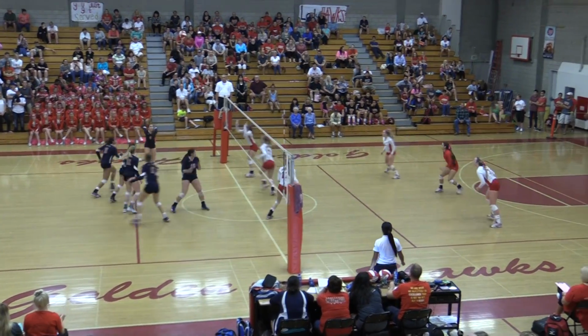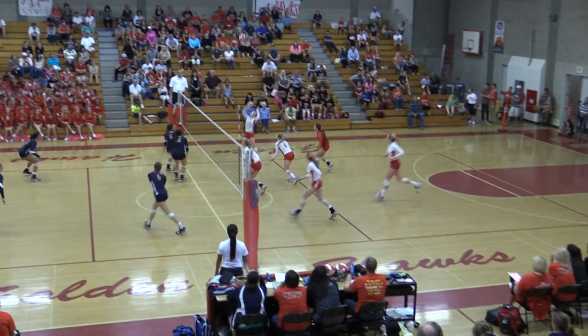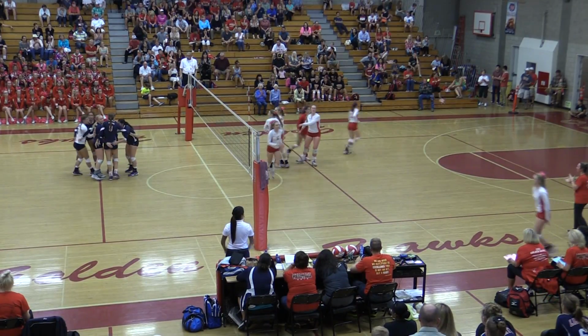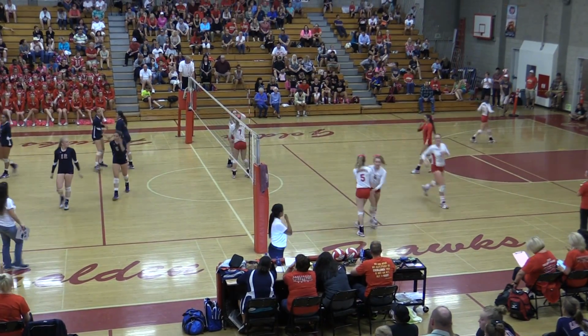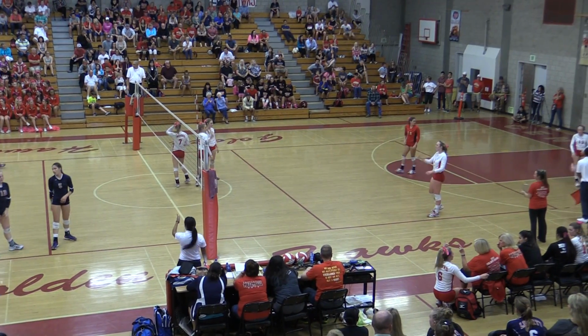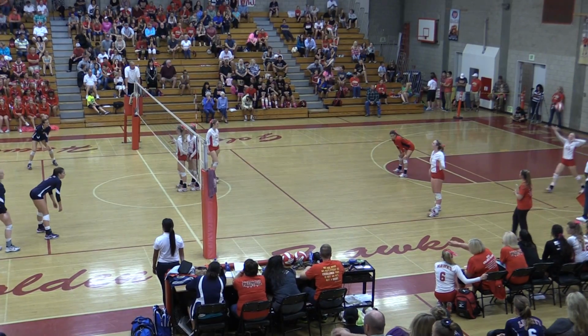Blocked back, but sent over to Liberty. Centennial another shot here. It's Hansen from the right side, blocked out of bounds for the kill. Centennial taking advantage of an unaggressive play from Liberty, trying to push the ball deep. That time being able to get a good swing off by Hansen.